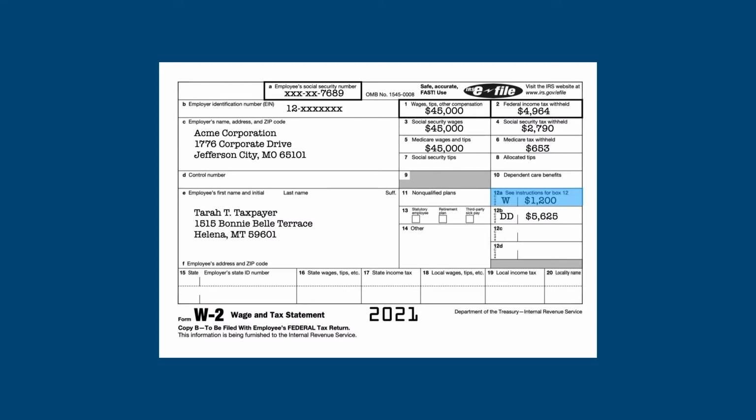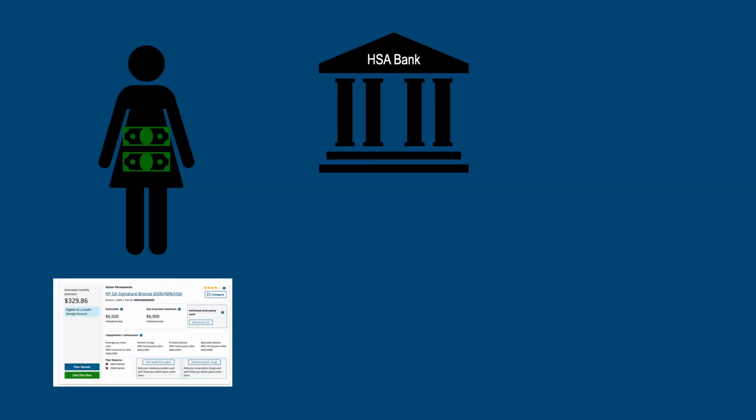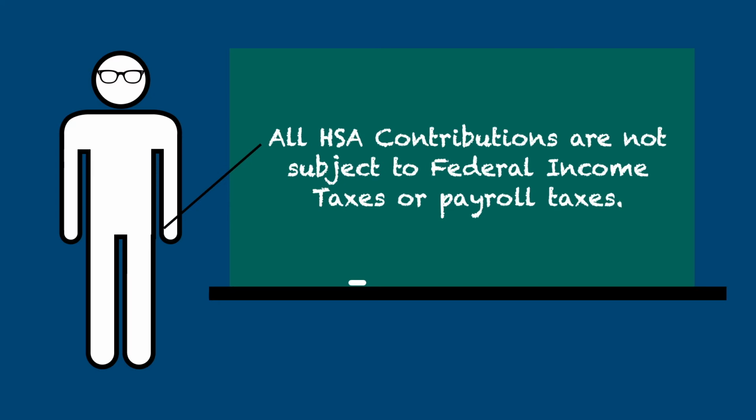These contributions are also tax-free. Contributions you and your employer make to your HSA are noted in Box 12 of your W-2 with a code W. If you have an individual insurance plan that qualifies you for an HSA, you make contributions directly to an account that you would set up at a bank or other financial institution. You would then take these contributions as an adjustment to your income on Part 2 of Schedule 1. In either case, contributions, up to the limits, are not subject to federal income taxes and are not subject to Social Security and Medicare taxes if you make them through an employer.